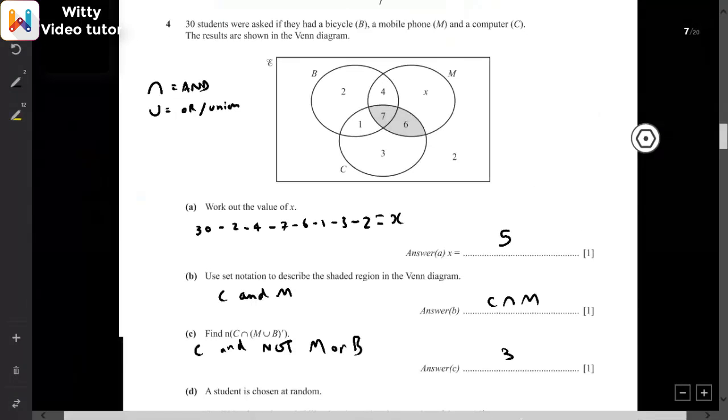Okay, question number 4. 30 students were asked if they had a bicycle, a mobile, or a computer. Here are the results on a Venn diagram. Okay, quick recap of Venn diagrams. We've got these two symbols that are often used. This one generally means intersection and this means union, which could be represented by 'or' in letter terms. Okay, A, work out the value of x. So 30 minus all of the numbers is going to equal x. Just type that into your calculator and you find that x is 5.